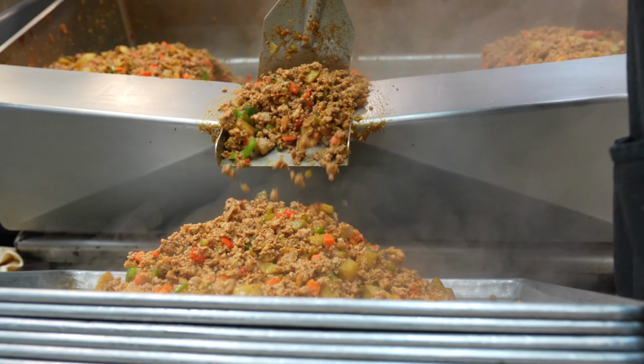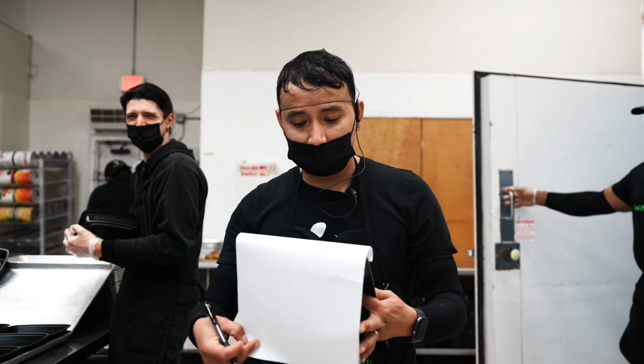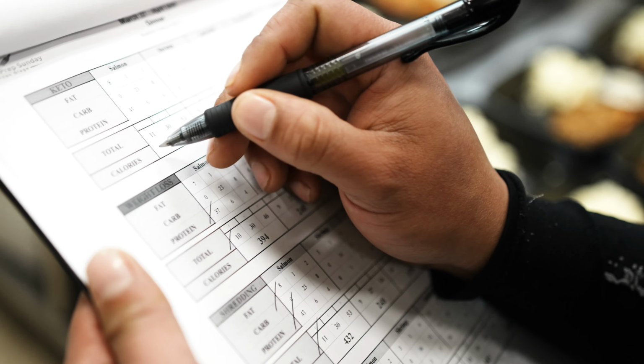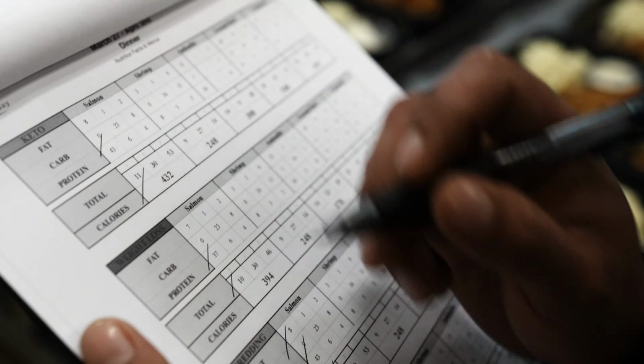Thursday is all about putting deliciousness on a plate. Now that each meal has been meticulously prepared, now it's time to get them measured and plated to meet the individual goals of each of our clients. Our team takes great care to ensure that every meal is balanced with the right amount of protein, carbs, and fats to support our clients' macro and micronutrient needs.